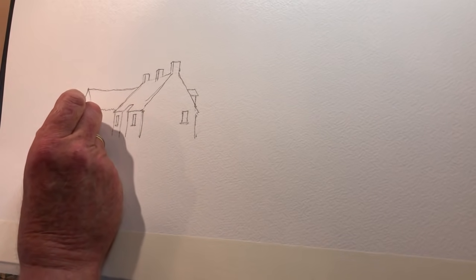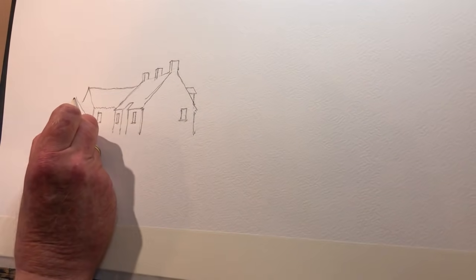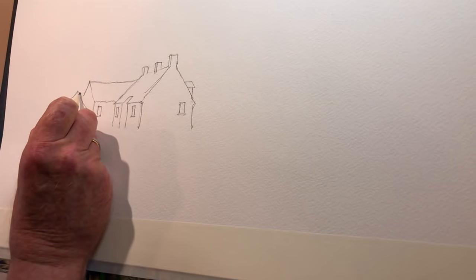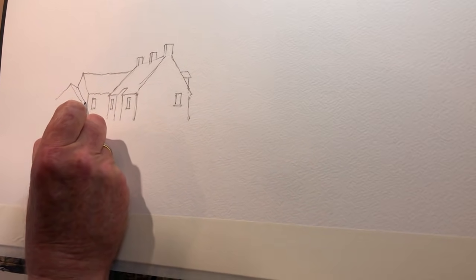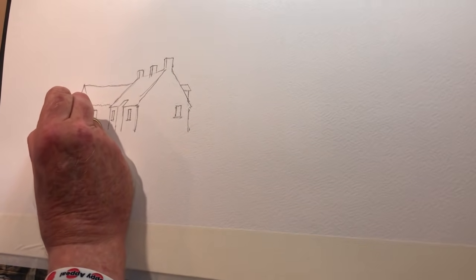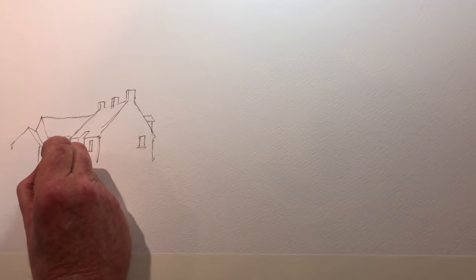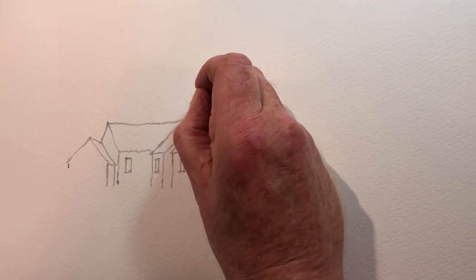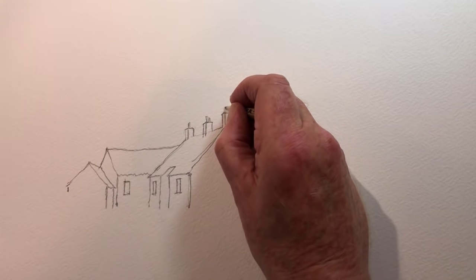Here's an old shed. Roof going down that way. And the bottom here. Old shed, it's an outbuilding. A couple of chimneys on here, chimney pots. We'll have two on that one. And we'll have two on that one.